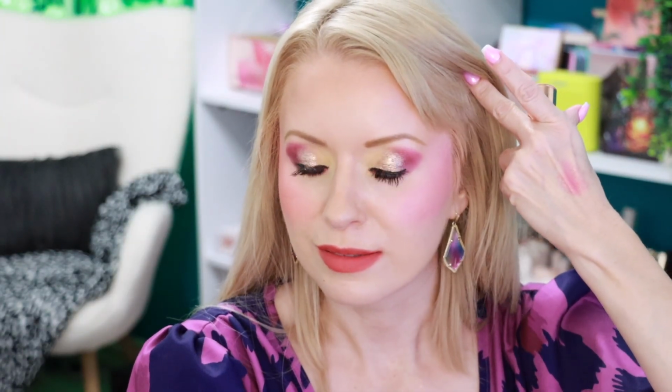I have 2 different brushes going on. I'm going to take a little bit on the back of my hand because I feel like I dipped in a little too heavily. Wow. Okay, that is some serious pigment. I see a little bit of purple in this one. That's beautiful. You can see the swatch on the back of my hand. Oh, that's nice.